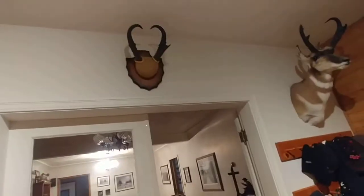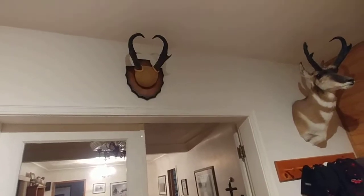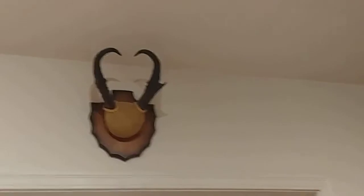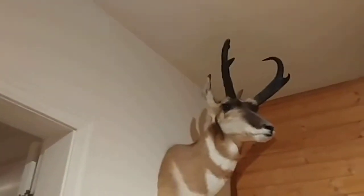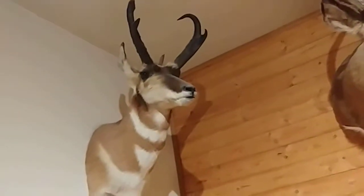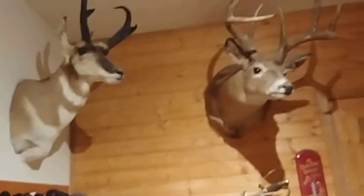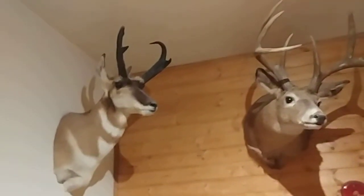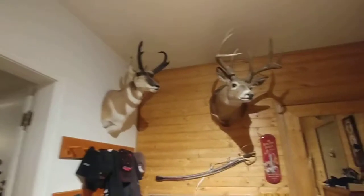That's just an average antelope pronghorn. For around here, he's pretty normal, about a 65. Now this one is a 70. He measures 72. That's the last pronghorn that I got, and also the biggest pronghorn I ever got. Go wider. Oh. Yeah.